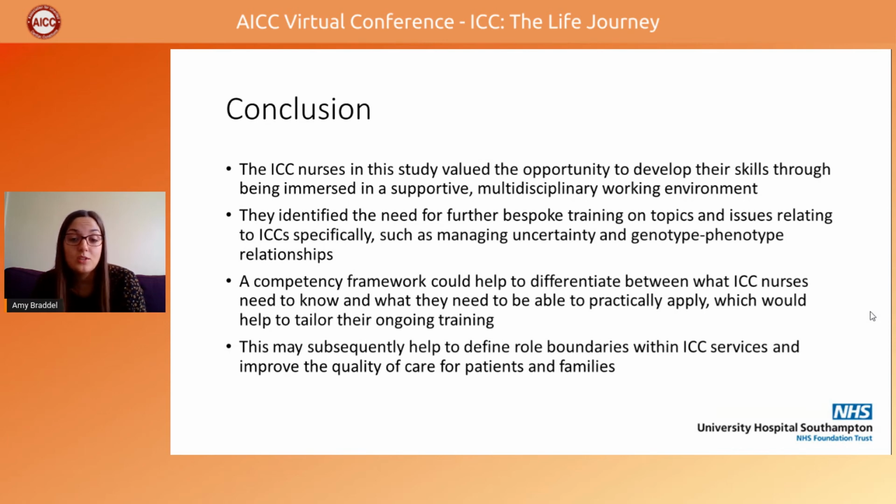And a competency framework could help to differentiate between what ICC nurses need to know and what they need to be able to practically apply. And there could be kind of different levels within that competency framework, which I know has been something that's in discussion by Health Education England at the moment, in terms of developing competency frameworks for mainstream clinicians, and having different levels of competencies will help to aid development and expand the role.